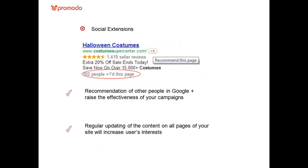Social extensions. It's also a very interesting feature in Google AdWords. So if you have a Google Plus page and you have an official page of the business, and the content of this page and the content on your site changes at least every week, and it is interesting and may attract the attention of other people, and you have a big audience of readers, it is a useful thing to make this extension. So people who see your ad will see how many other people find interest in your site and this ad in particular. And you can recommend this page also.